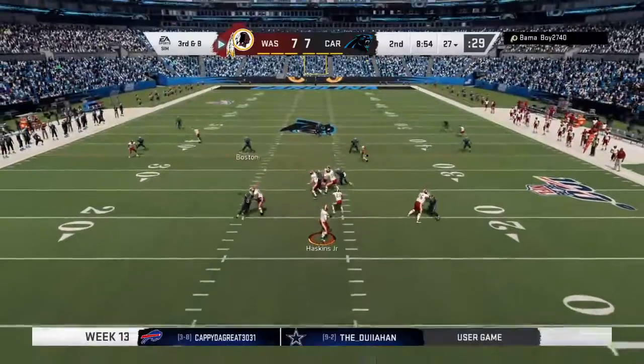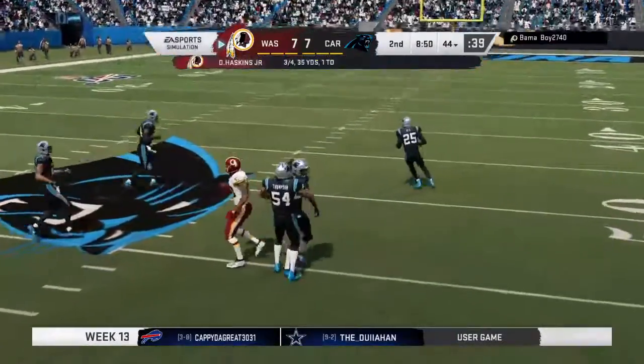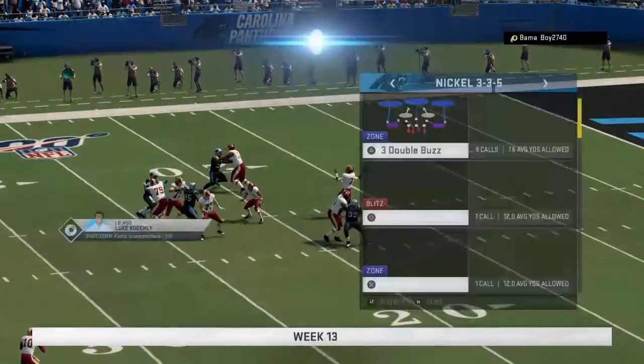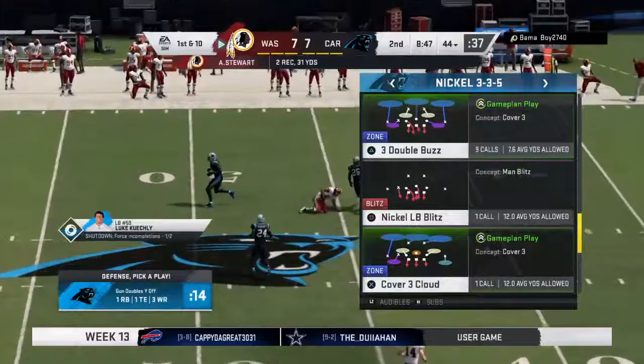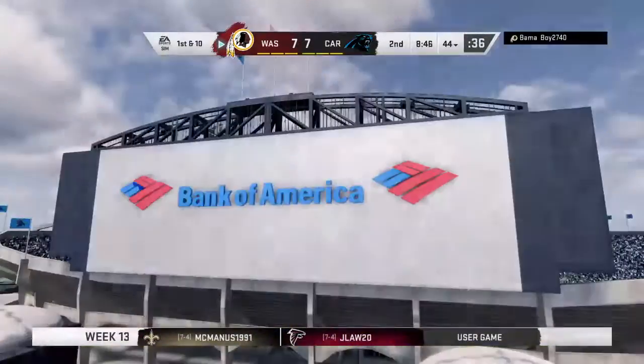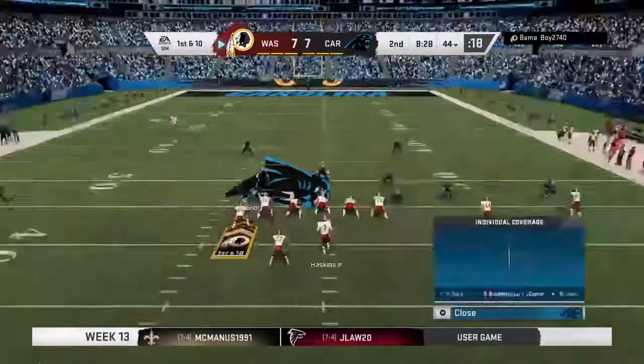Third down. Here's Haskins. Open man is Stewart. It's complete. He had the touchdown on the opening drive. Now he's got a first down. It's a gain of 17 yards. First down, Redskins.